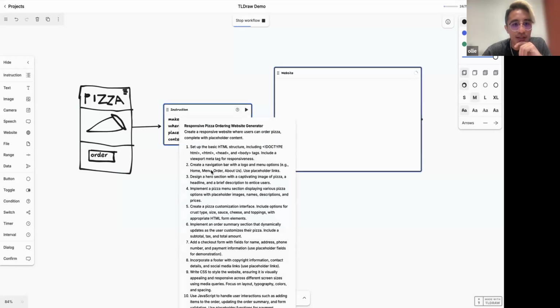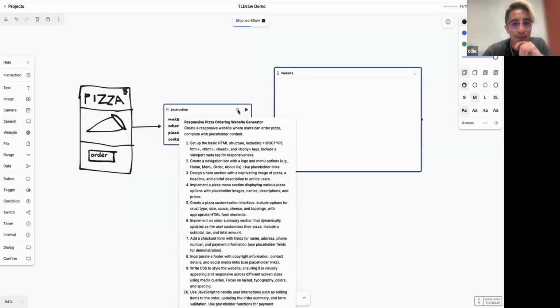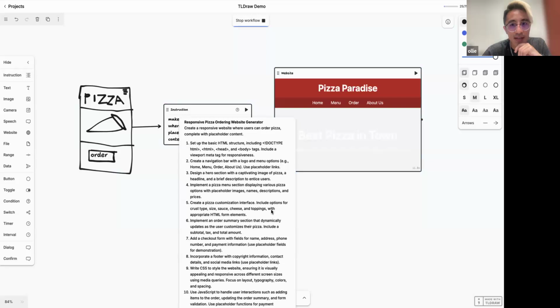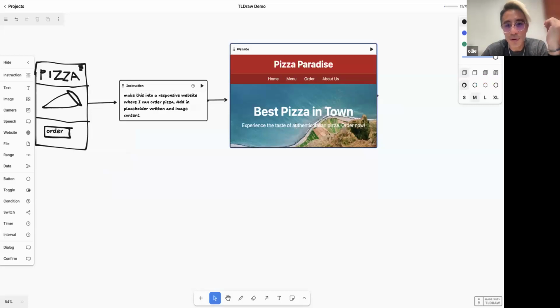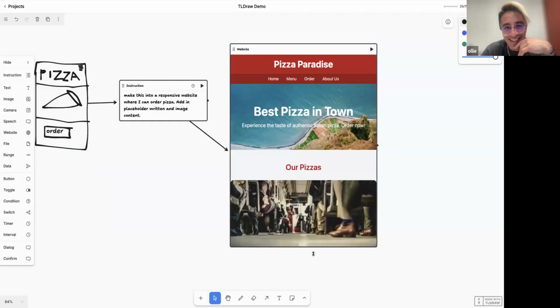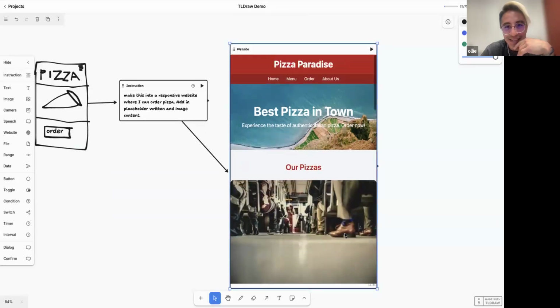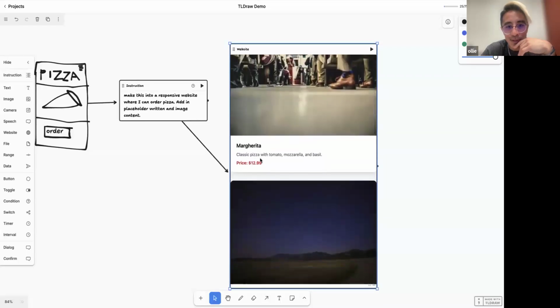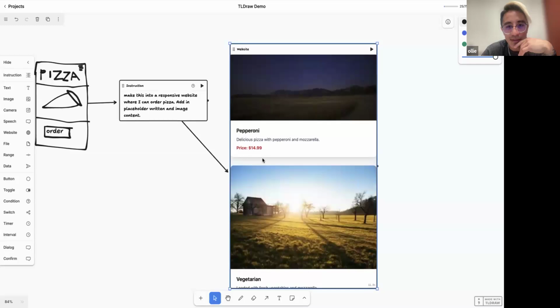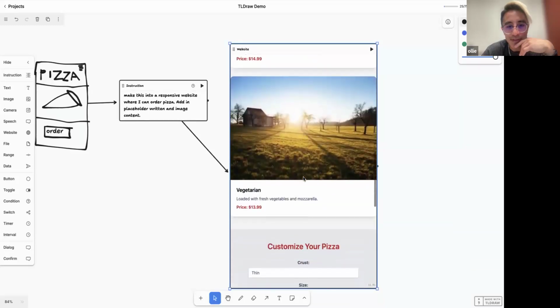Oh yeah, and if you want a deeper insight, you can click this question mark button to see its thought process. When I was using this initially and this feature was here, none of the chatbots had that feature yet of offering that level of context. Oh my God. Pizza Paradise. It's got a menu. Placeholder content. This image of pepperoni.